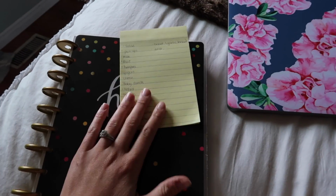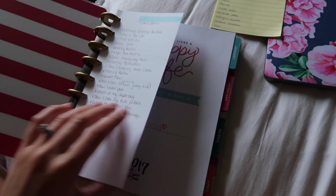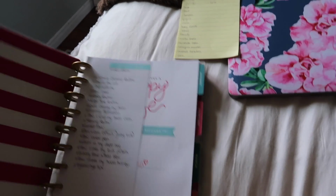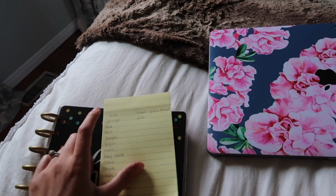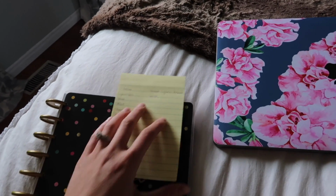So first things first, I'll show you my setup. I'm usually just casually sitting on my bed with my grocery list on this paper, or if you watch my planner videos, I have papers like that. Basically, I first start out by writing a list of things that I know I need around the house, like we needed pull-ups and tampons, just stuff that we need.